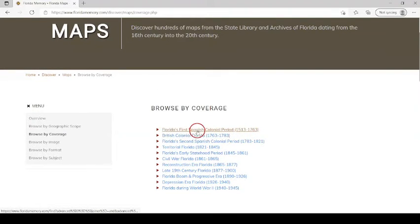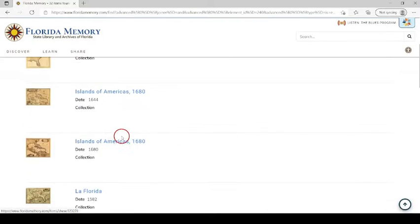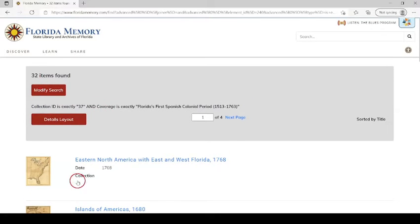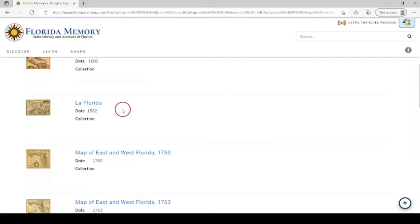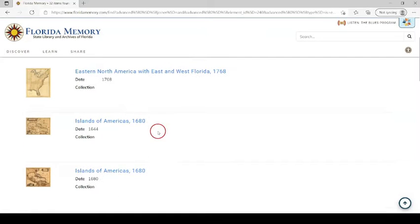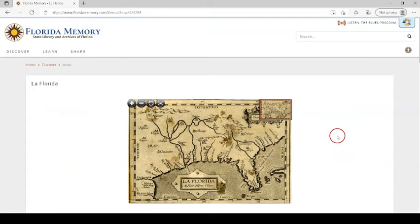And you'll see that Florida has two different Spanish colonial periods, and that's because the British hung on to it for a couple of decades there in the 1700s. But let's click on the first Spanish colonial period. And it's going to take the server just a second to go back and find all of those. And here they are. We have 32 items found. And a lot of these are going to be maps of more than just Florida, but pretty much all of the Spanish New World. If we look on this one from 1582, for example, we'll click on this.